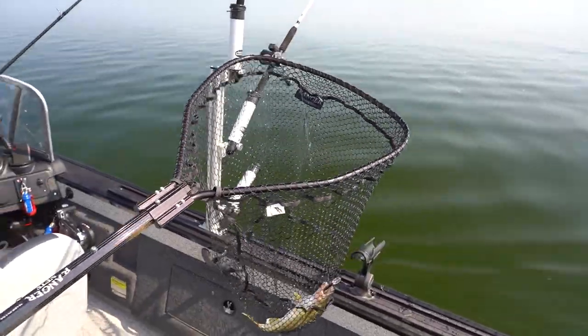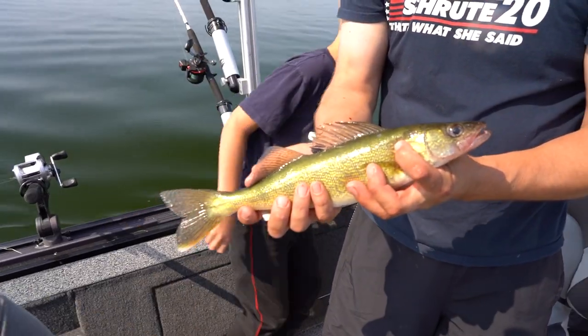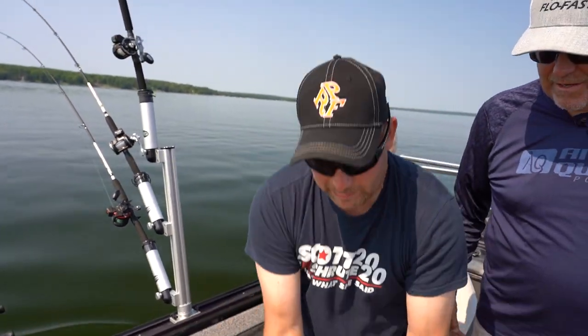We said we wanted another keeper walleye. We're not going to take a picture. It's awesome, but he's a fighter.